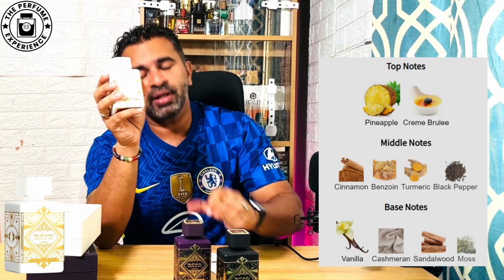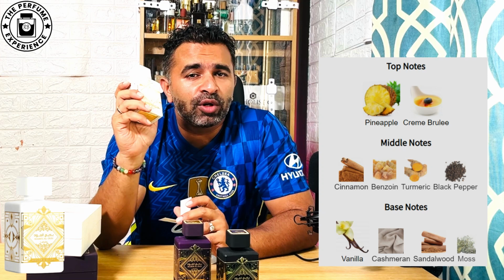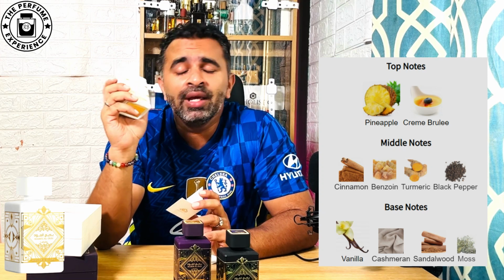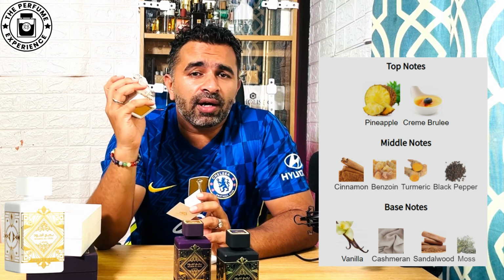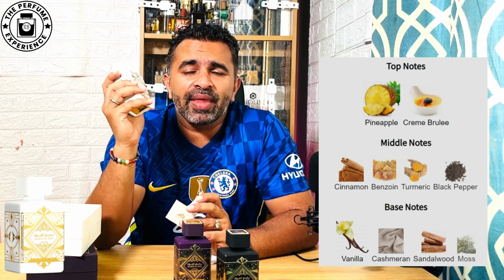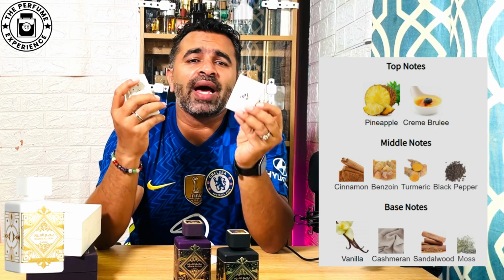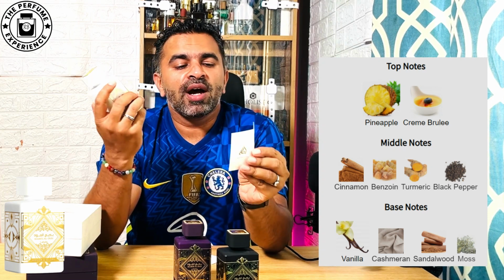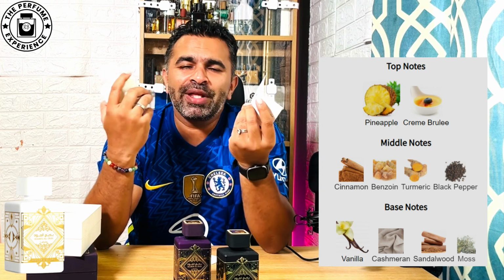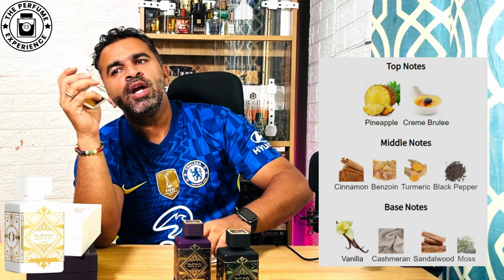This particular fragrance has got notes of pineapple brulee at the top, which is pineapple creme brulee, and then in the heart it's got turmeric, cinnamon, pepper, and of course in the base it's got vanilla, sandalwood, cashmeran, and also moss. But you also see benzoin in the heart, and you also have black pepper.